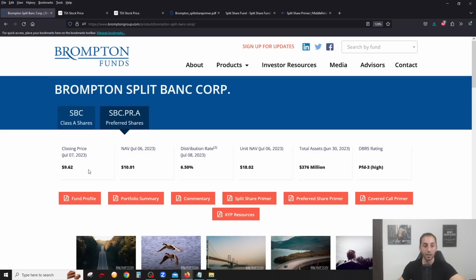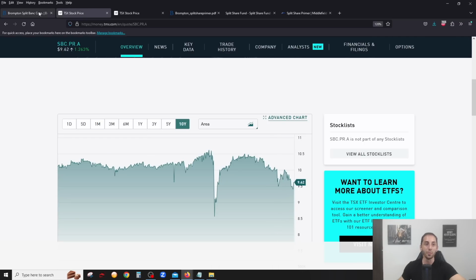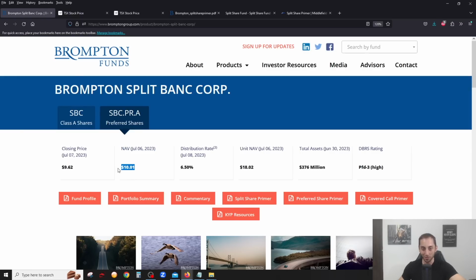And like it says here, just because it's trading for 962, the actual value is $10.01. So right now this one is actually trading at a discount. And if you buy it right now at 962, not only are you buying it at a discount, but you're also getting a very nice 6.5% yield, right?